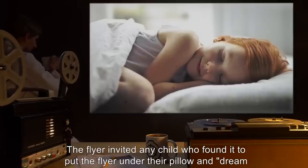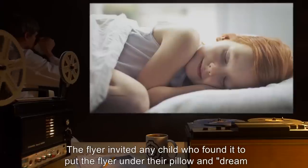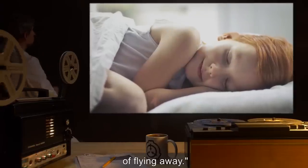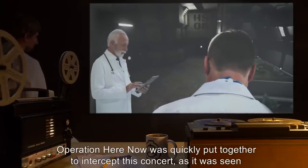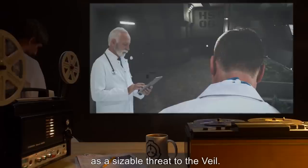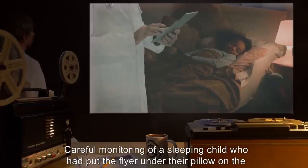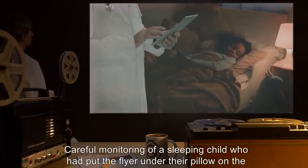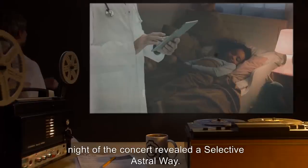The flyer invited any child who found it to put the flyer under their pillow and dream of flying away. Operation Here Now was quickly put together to intercept this concert, as it was seen as a sizable threat to the Veil. Careful monitoring of a sleeping child who had put the flyer under their pillow on the night of the concert revealed a selective astral way.